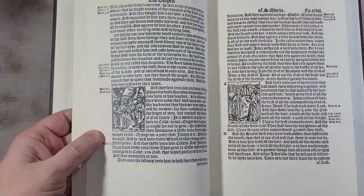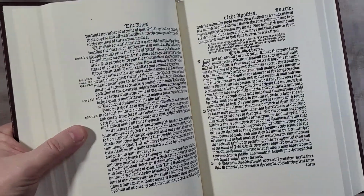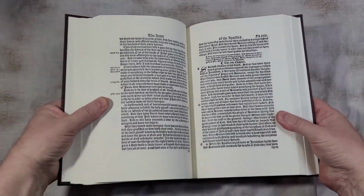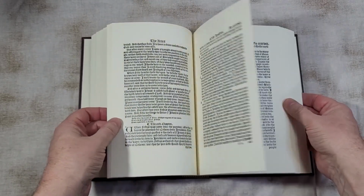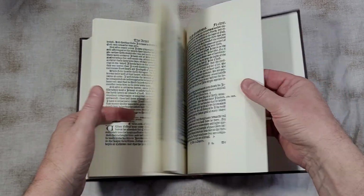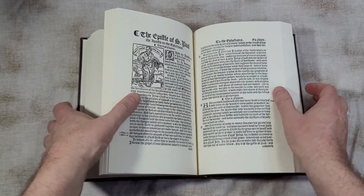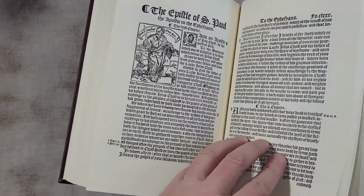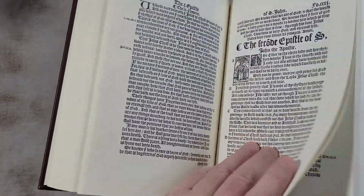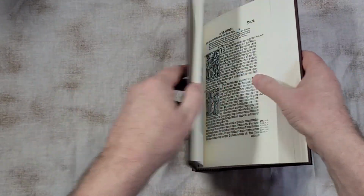And as you can see, it is in paragraph. Single column paragraph, no verse numbers. They did have chapters, but they didn't have verse numbers in 1536. At least not that was anything mainstream to put into publication. There were several attempts at adding verse numbers to make it easy to track down specific phrases. It took a while to catch on. But this one did not have it.